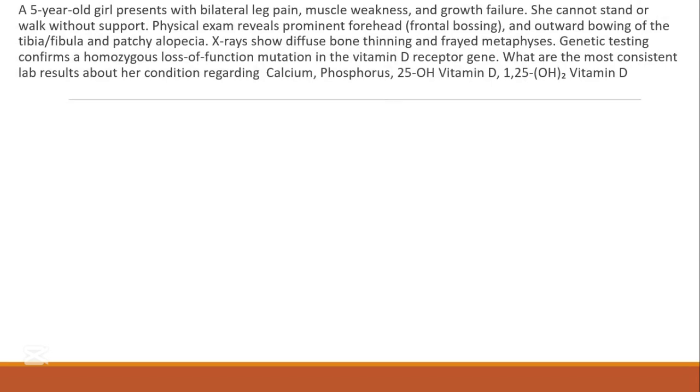And the question asks, what are the most consistent lab results about her condition regarding serum calcium, phosphorus, 25-hydroxyvitamin D, and 1,25-hydroxyvitamin D? And the correct answer is a decrease in calcium and phosphorus, while 25-hydroxyvitamin D is normal, and an increase in 1,25-hydroxyvitamin D. So this refers to a condition called hereditary vitamin D resistant rickets.